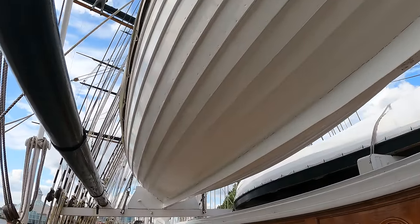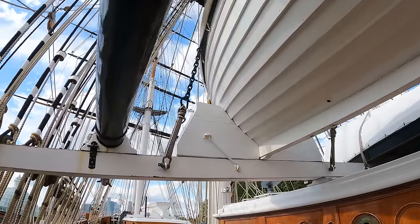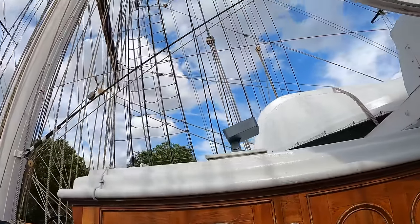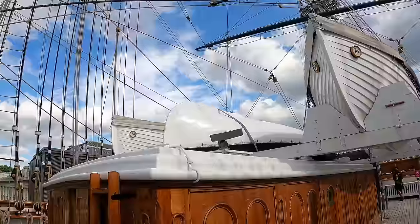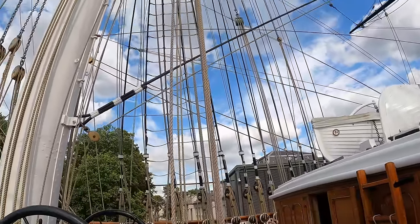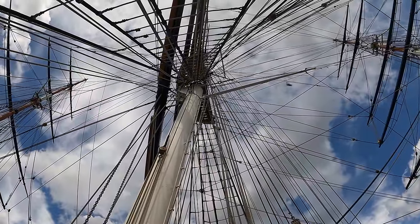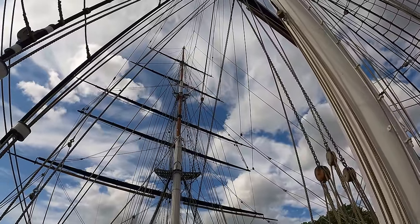And you can see the lifeboat. I do not know how they take this out. Let me know how you do it. I do not know. It looks like it's too heavy. And that's... Ah! Cutty Sark.